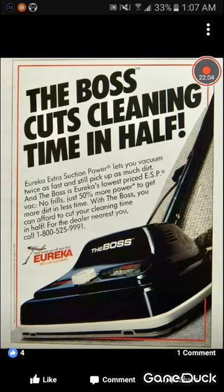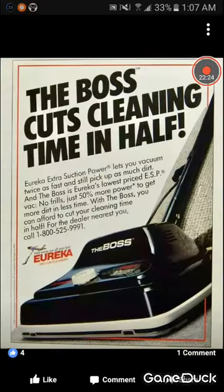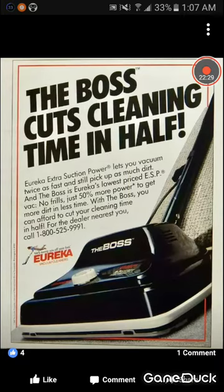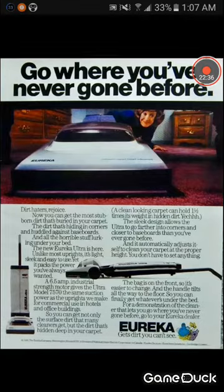Not saying this ESP was bad. I mean, if you had a Eureka upright and it's an ESP, that's pretty good, because that means it's got a lot of power to it. I think this is ESP. This I think is just HP, not ESP. So this would have more power than this, I would think. But I'm not sure if this would have more power than this one, or if they're both equal.